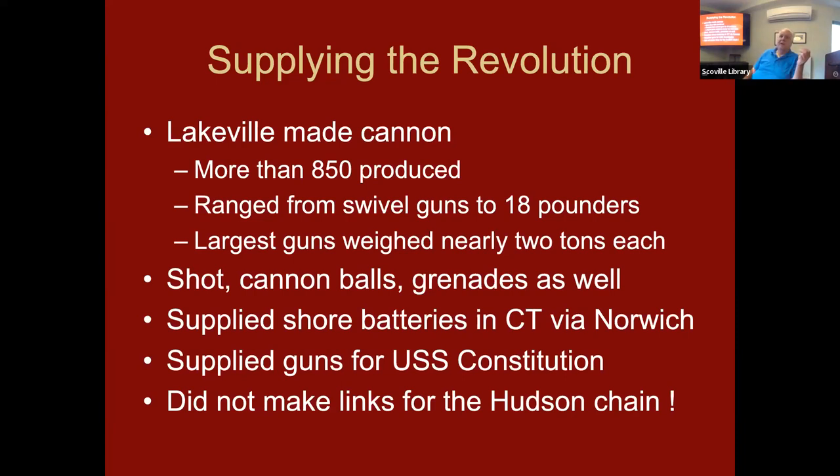The way you destroy a cannon and deny it to the enemy when you're about to be overrun, there's three things you can do to it. First of all, you can drive a nail into the fuse hole. There's a little hole that allows you to light the powder off in the gun. You drive a nail in there. That's called spiking the gun. Ever hear of that? Well, that's what spiking a gun means. You drive a nail in and break it off, so you can't light the fuse anymore.